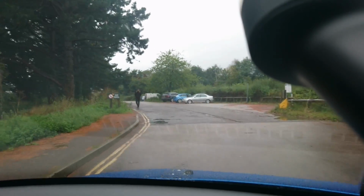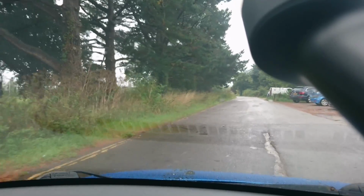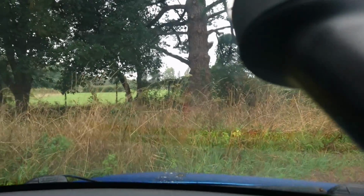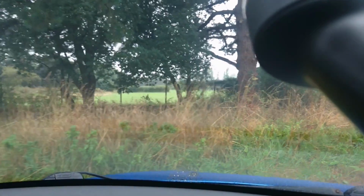Right, well, you must be back, because there's my lovely Rover. Just watch some of my reversing skills in this. Ooh, there's a little buzzer thing that comes on when you go into reverse.